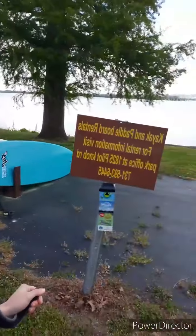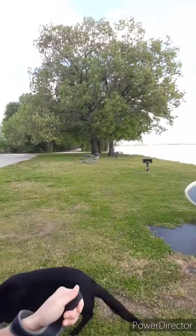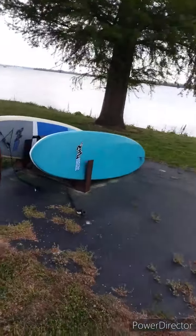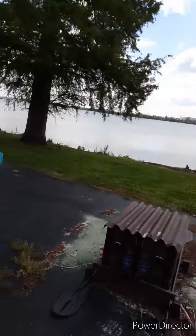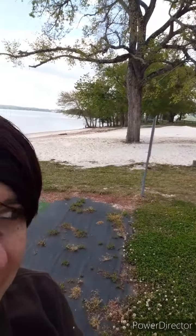So here we are checking out, like, they have these surfboards. Let's see, kayak and paddle boards. I know it's backwards for you guys. Kayak and paddleboard rentals. Nice. So you can rent one of these guys, kayak, paddleboard, go out there to the lake. So this spot seems really cool. They've got like the little beach area is what they call it right there.